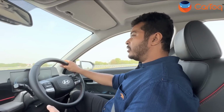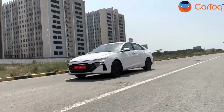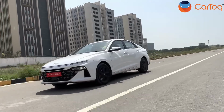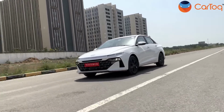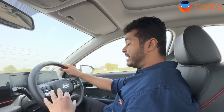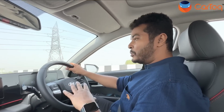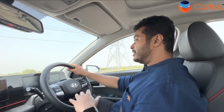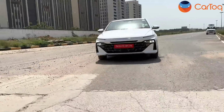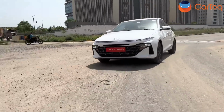Now, coming to the comfort part, Hyundai has now completely retuned the suspension. The front suspension now gets the McPherson struts, and the rear gets a torsion beam. We have been driving this car over a lot of rough patches, and this car has been very comfortable. As my colleague said earlier, this car feels like you are sitting on a pillow. This is so comfortable, and while driving you can feel the stiffness of the suspension. So Hyundai has done a massive work there, and we must appreciate Hyundai's efforts in all this.